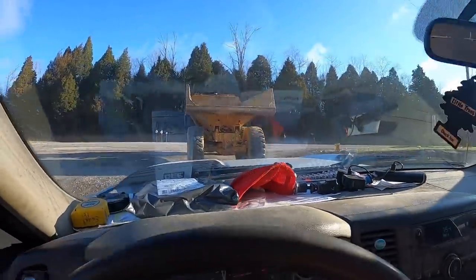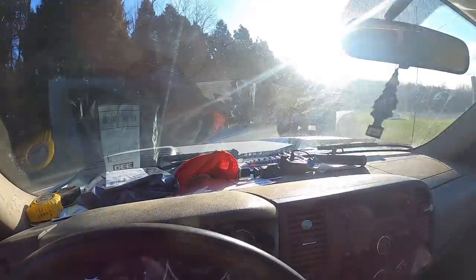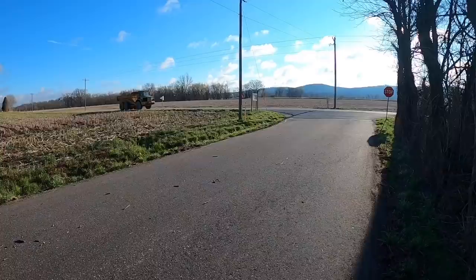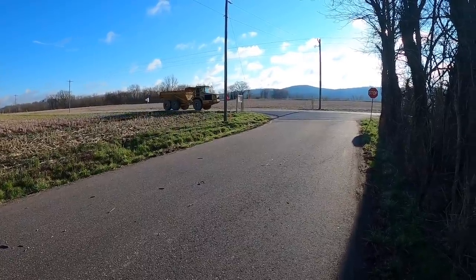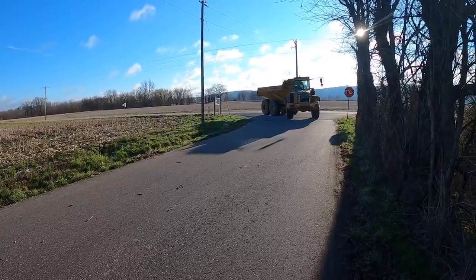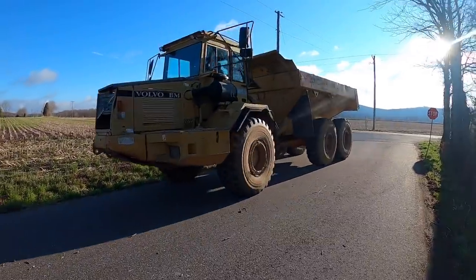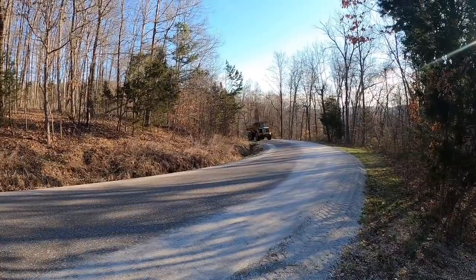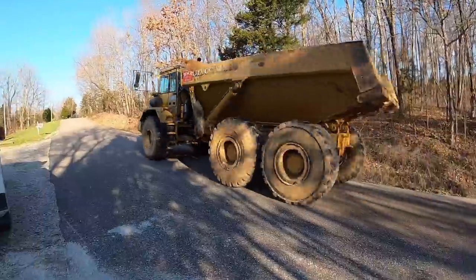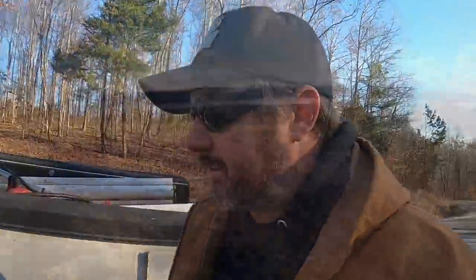Off to Logger Wade's. You guys even see anything through the dirty windshield? Good thing. Let's go get this thing loaded.